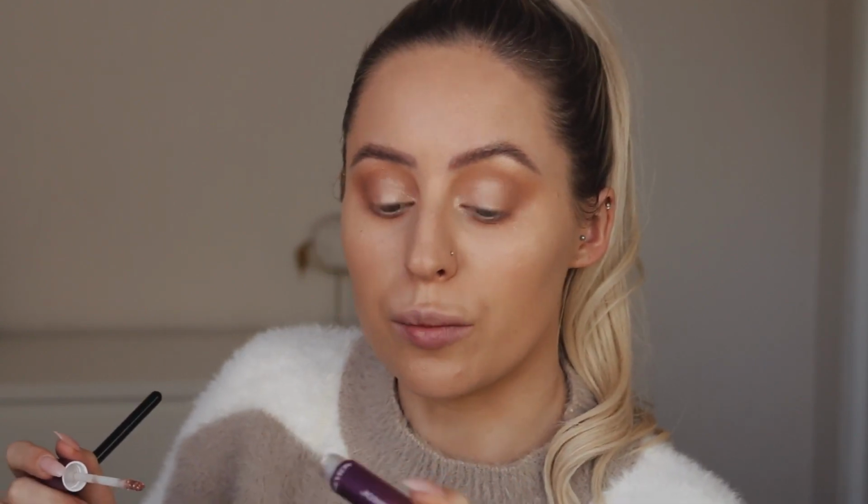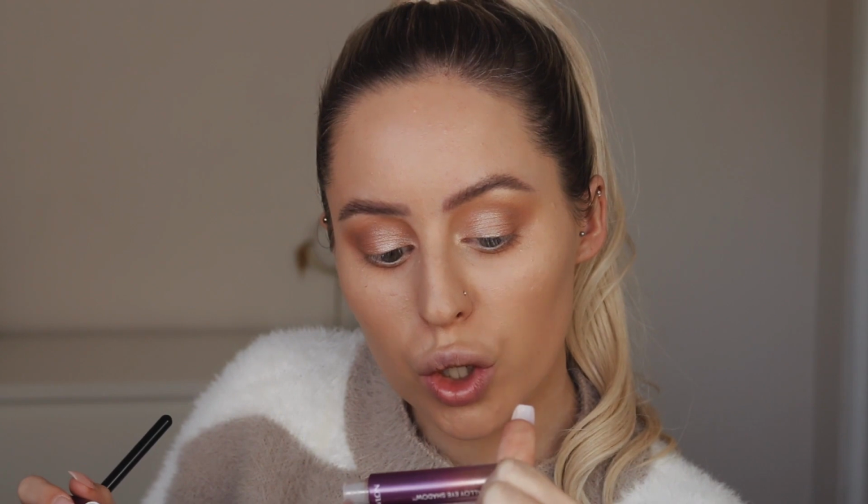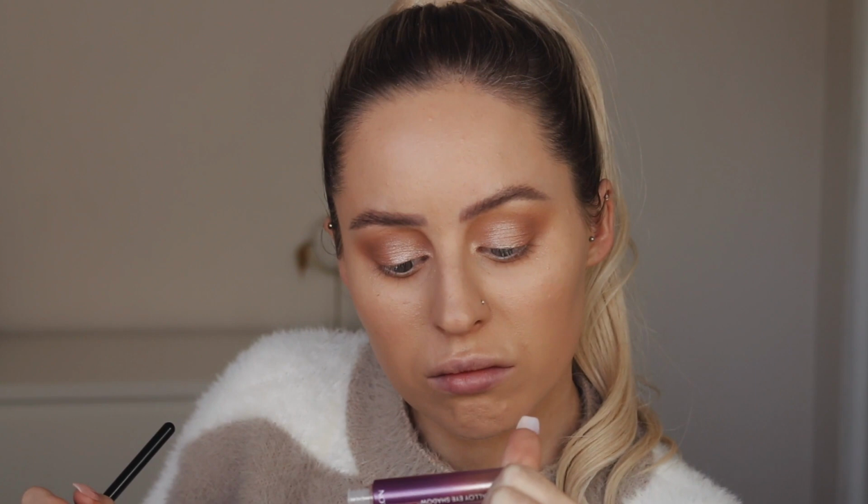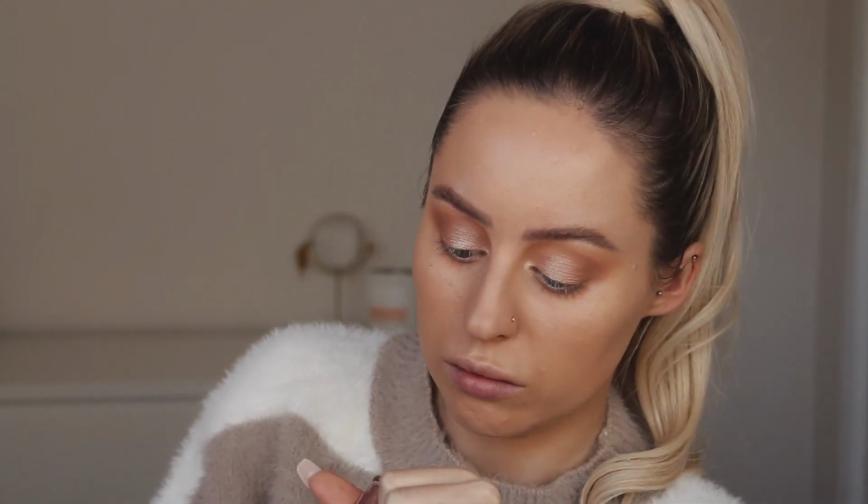I do want to take a little bit of this liquid alloy eyeshadow from Revlon, and this is in the shade Palm Reader. So I'm gonna take a little bit of this on my hand, and I just want this for the chunks, just to add a little bit more glitter. I typically like doing this with my Stila Magnificent Metals, and this looks like a really similar kind of formula. So I'm just gonna dip my brush in there.